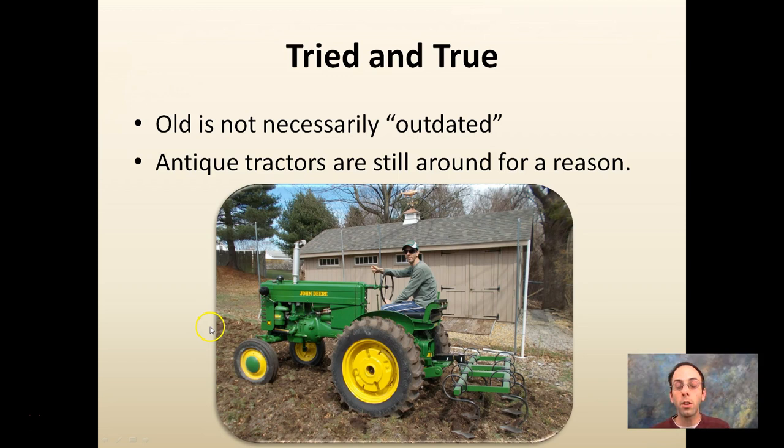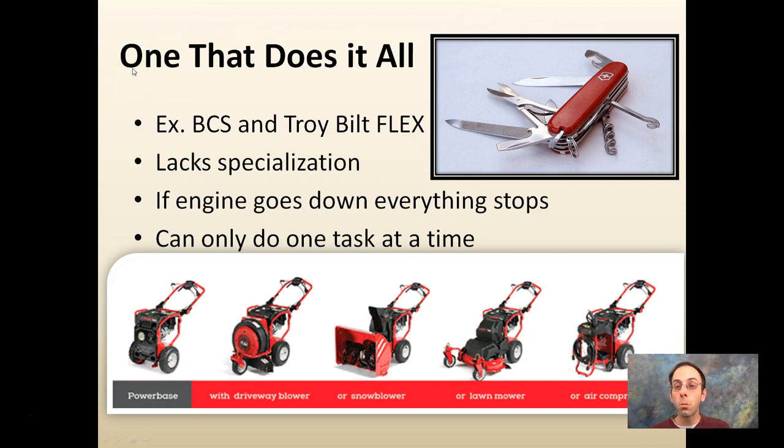So don't always think you need the brand new, latest and greatest computer technology. This is just a very, very simple system. It works just fine. There's also some tools out there that do it all, kind of the Swiss Army knife approach. The BCS, the Troy-Bilt Flex is kind of a new one on the market here. They lack specialization, but they can do it all.